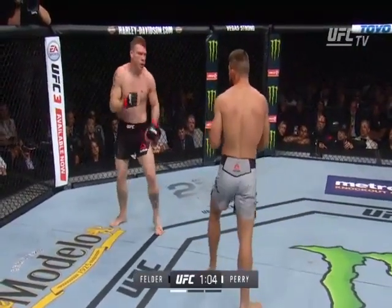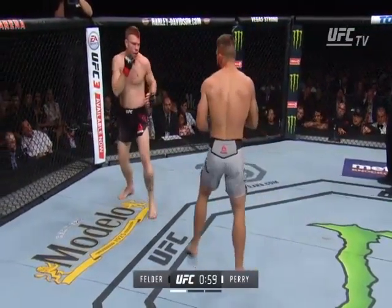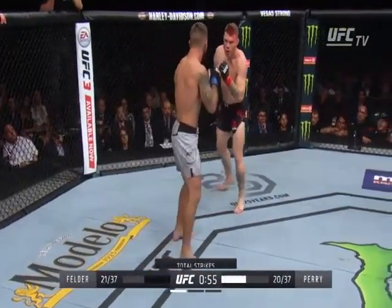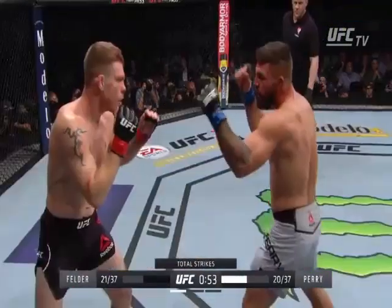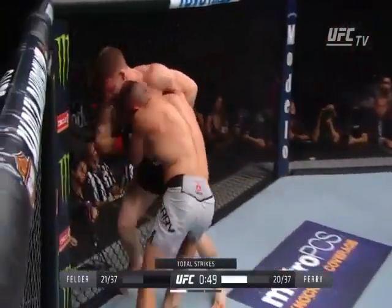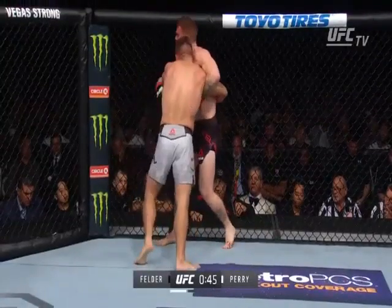Perry staying patient. It's a little different for him. Last fight he had, I think he charged forward so much that you could see him thinking a lot more in this matchup against Felder, although yes, it might do him some justice to get in the chest of Felder and not care anymore, because at distance, Felder's looking sharp. See how closely matched they are in terms of the total strikes landed and thrown. Perhaps some overthinking for Perry.